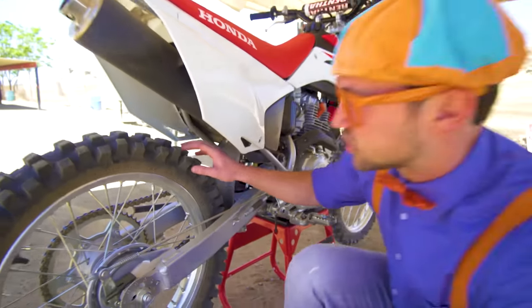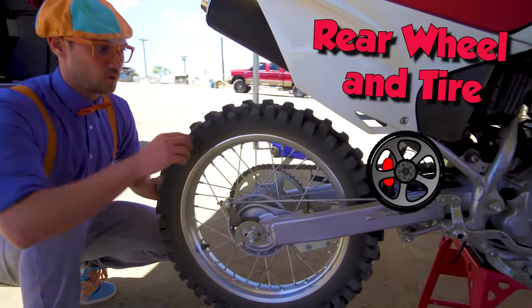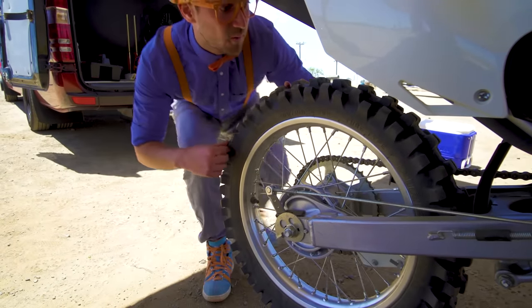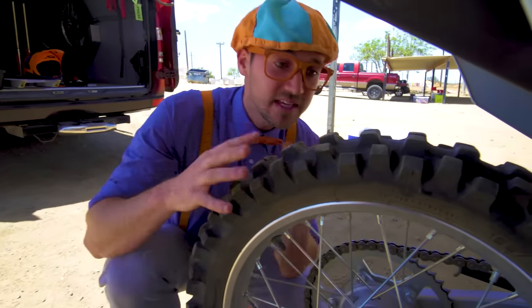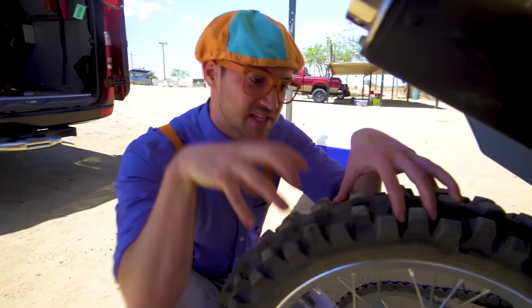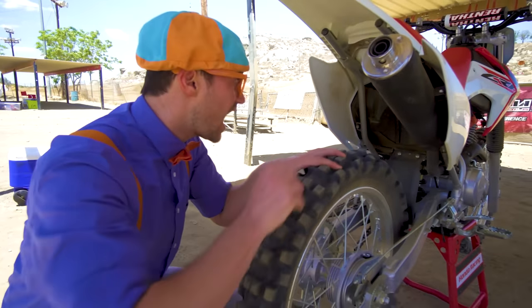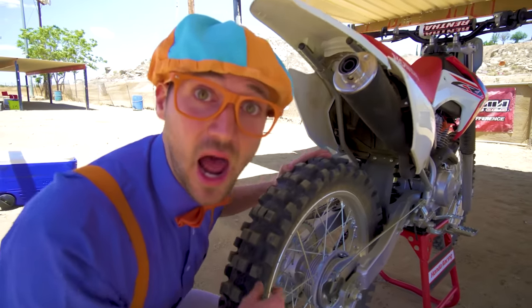Ooh, and check this out. This is the rear wheel and tire. Ooh, and do you see these knobs? Whoa, look. These little knobs right here. This is called the tread of the tire. It goes in the dirt and grabs everything in its path, so then it doesn't slip and slide. Whoa! All right, now let's go ride.